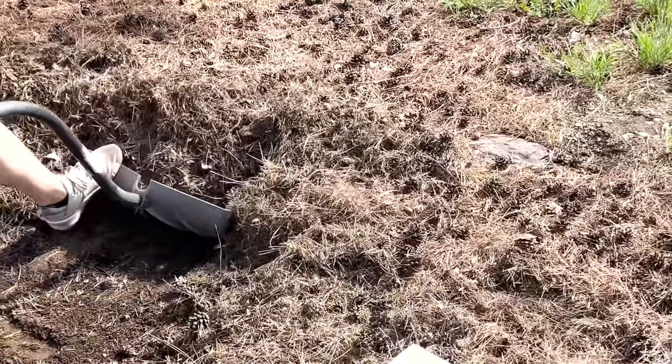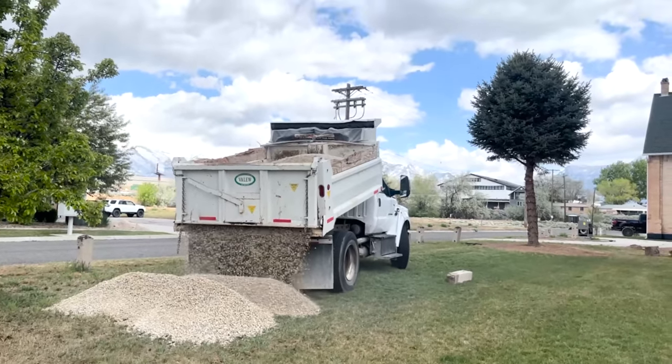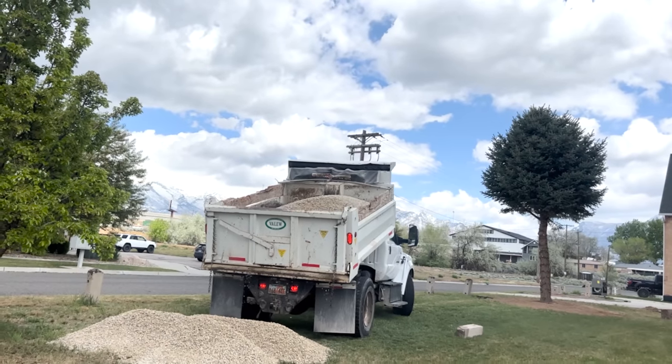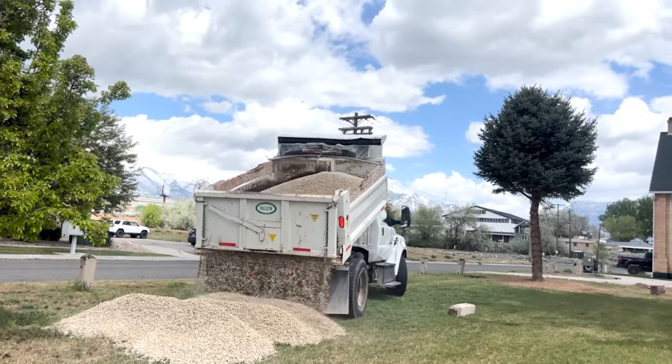Today's project is removing all the pine needles. Our friend Mike over at Budget Plumbing was nice enough to lend us this dump truck so we could go grab all the gravel for this driveway. It saved so much time. I was gonna have to take so many runs with a pickup to get this done.